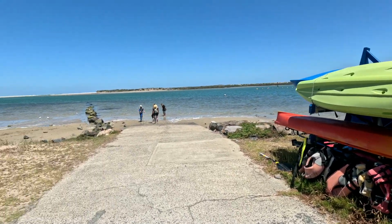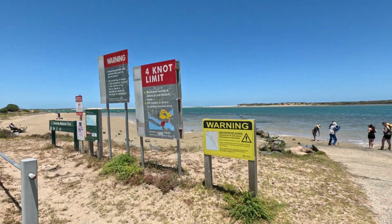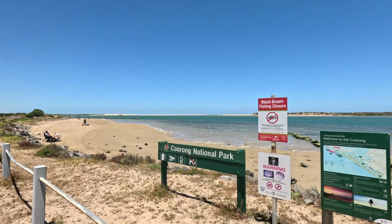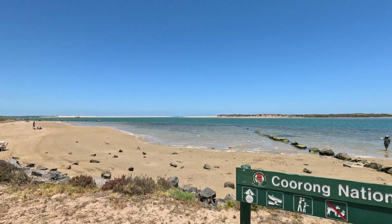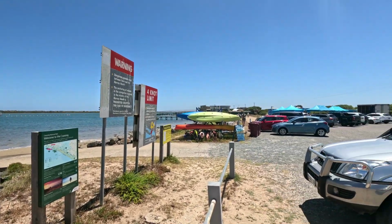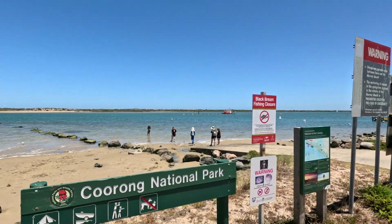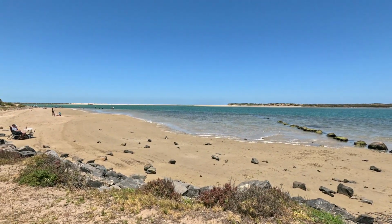So we've just driven across the Hindmarsh Island Bridge over to Hindmarsh Island. We'll come down to the Murray Mouth. So we were driving on those sand dunes just on the other side of the water here. That was Goolwa Beach. They have a cafe set up over here with some live music, kayak hire. The tide's out at the moment a bit, which is nice.